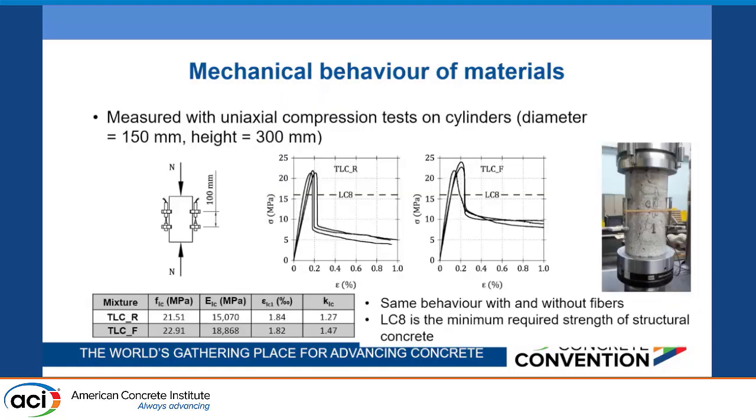So here we have the tests in compression. The strength of the concrete is more or less the same, as you can see here, with and without fibers. As you can see in the post-peak behavior, the toughness is higher in the case of plastic fibers. But anyway, the slab is mainly in bending, so the evaluation of compressive strength is just to check the class of concrete.